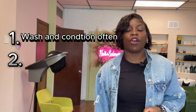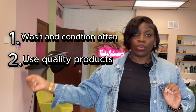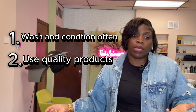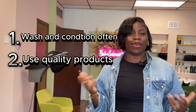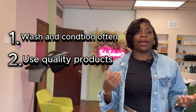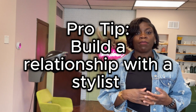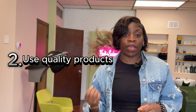My second tip on keeping your hair hydrated is to use quality products. You can go to the beauty supply store, you can save money and get a more reasonable item, or you can go with something that maybe a YouTuber or an influencer recommended for you. Well, this is why it's important to have a relationship with a stylist. Most stylists will have salon quality products that they can recommend for you.